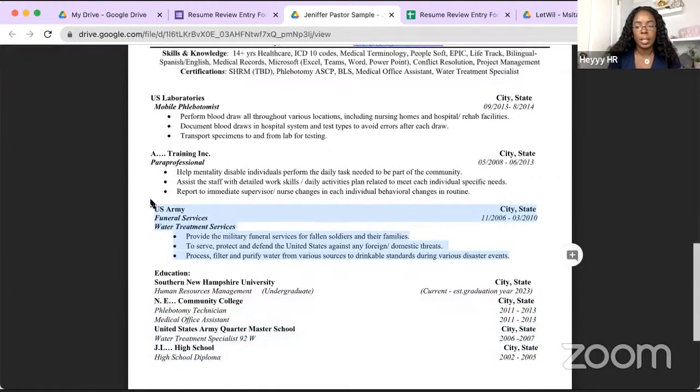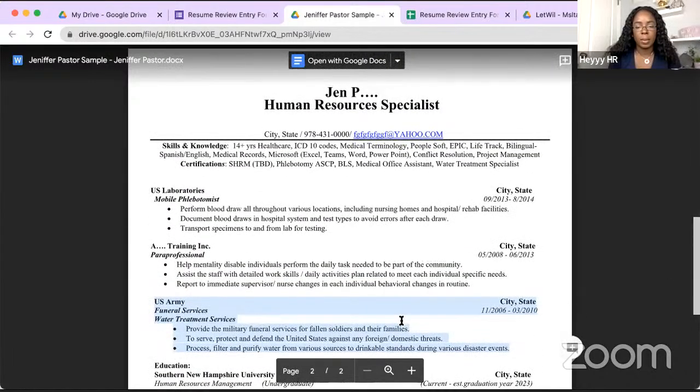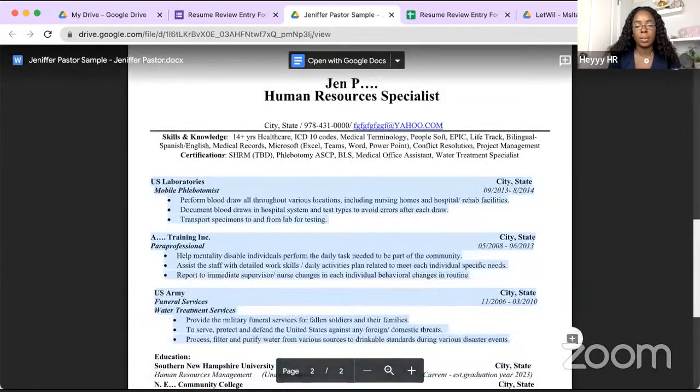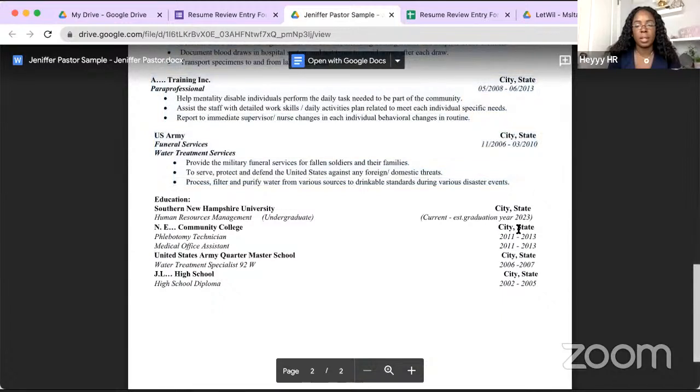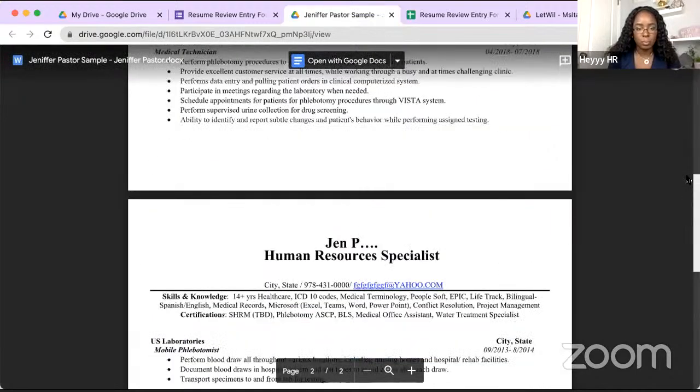Let's see, what years are these? Yeah, anything over that 10 years, take them out. You don't need them. So we're going to ignore all of this and go all the way here. See, bam, we're already at one page. Kill our whole second page. And there's nothing you need on the second page except this college degree. That's the only thing I would take up to the first page.